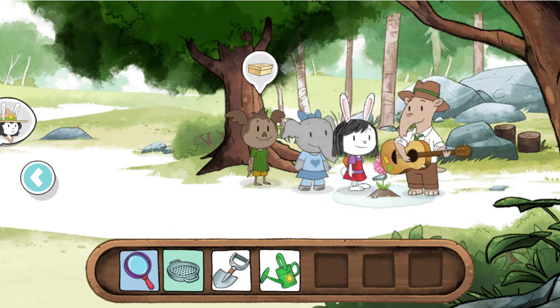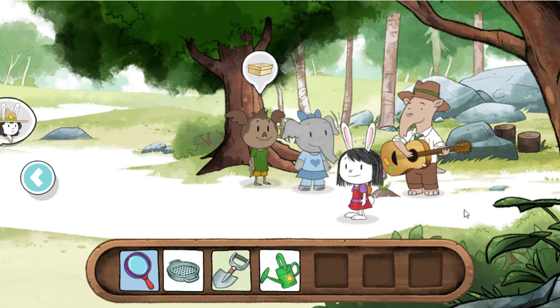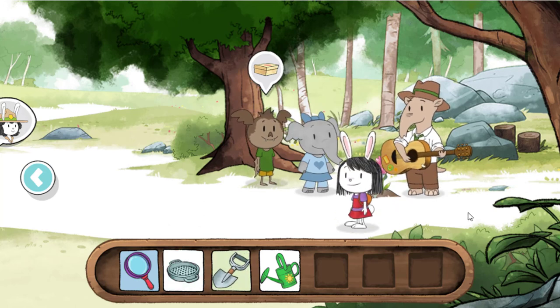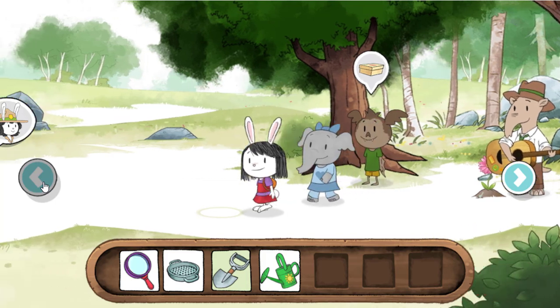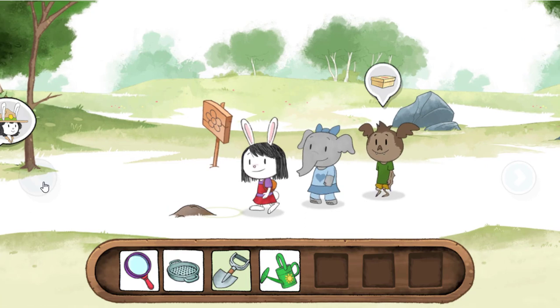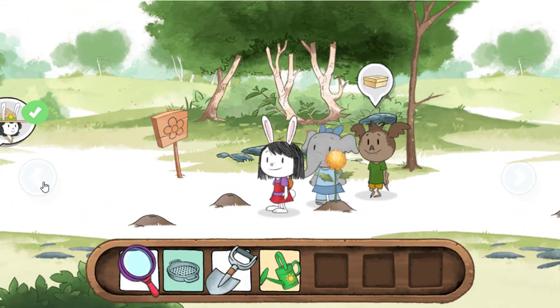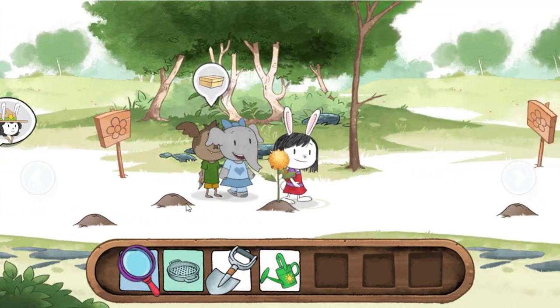With the shovel and watering can, you can grow flowers anywhere you'd like. Take a look around and see if you can find a yellow flower. Then take a close look at it with a magnifying glass. There's the yellow flower. Try using the magnifying glass to take a closer look.